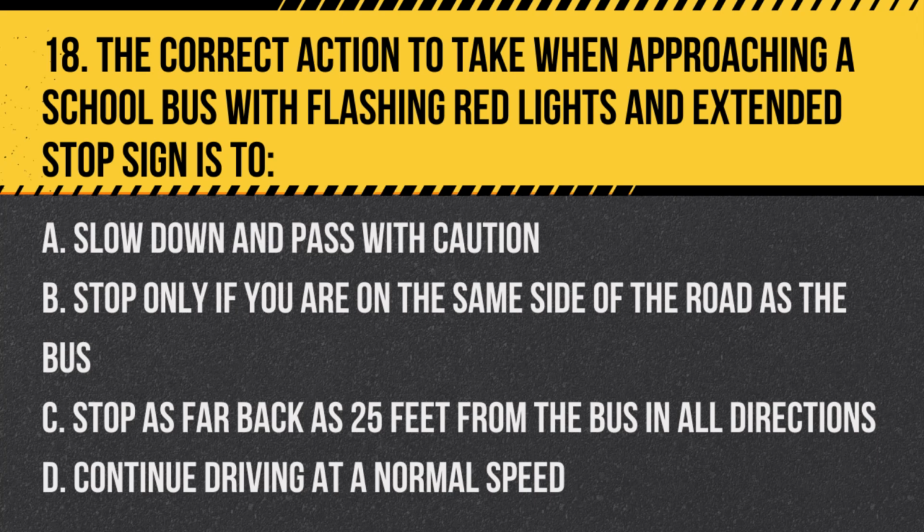Question 18. The correct action to take when approaching a school bus with flashing red lights and extended stop sign is to A. Slow down and pass with caution. B. Stop only if you are on the same side of the road as the bus. C. Stop as far back as 25 feet from the bus in all directions. D. Continue driving at a normal speed. Answer: C. Stop as far back as 25 feet from the bus in all directions. This law applies to vehicles on both sides of the road unless the road is divided by a physical barrier.